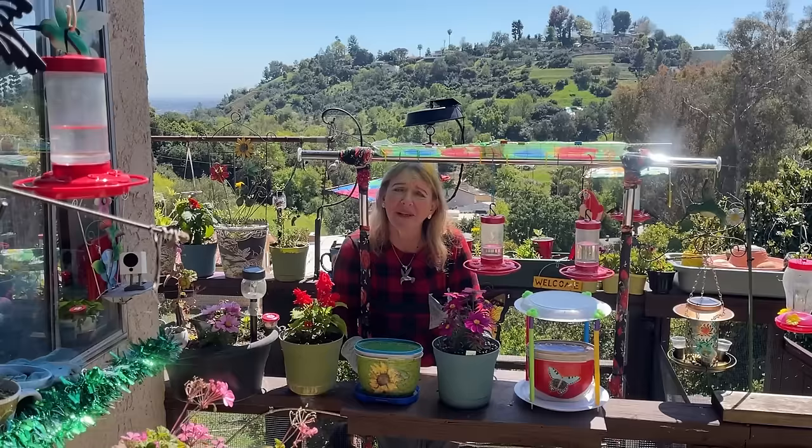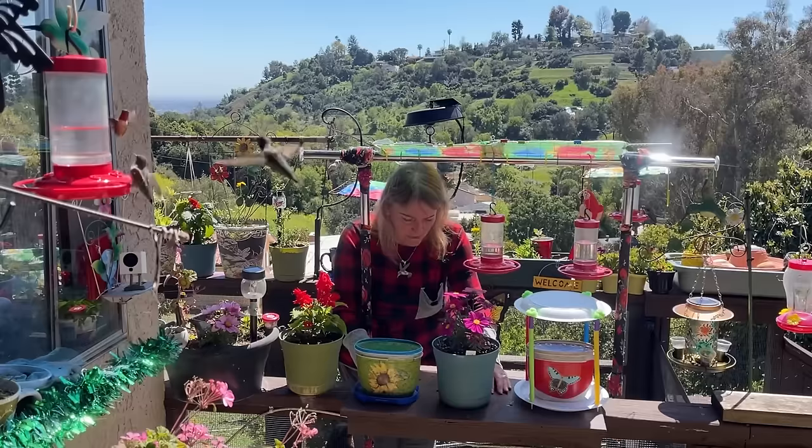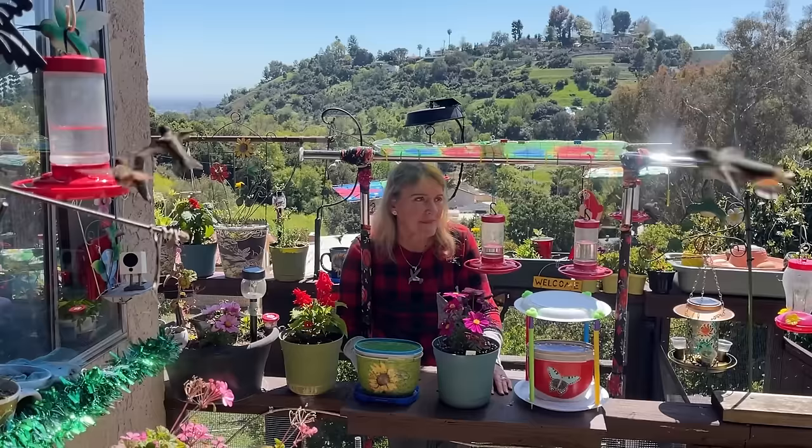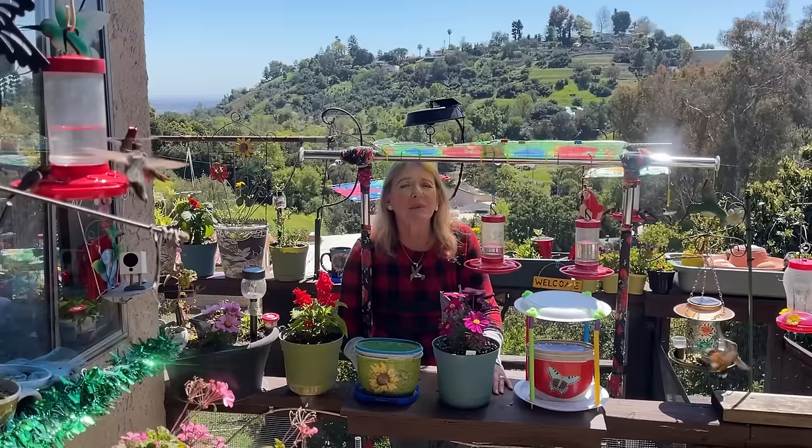I just ordered, what did I order? 50 pounds of sugar yesterday, and then I've ordered another batch that's being shipped in from Texas, and that is cane sugar. So I just keep ordering sugar from all over, and sugar went up another dollar per 10 pounds. It just went up within the past month. This is amazing. I want to continue to do this to help them out.